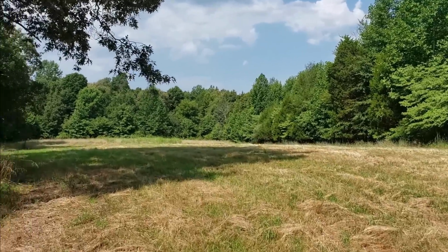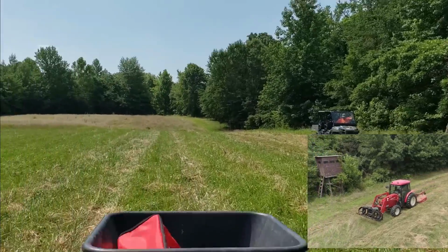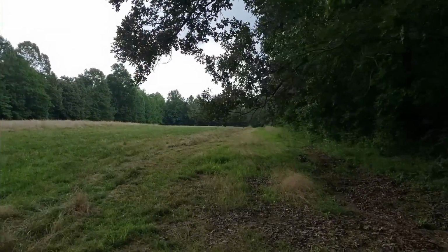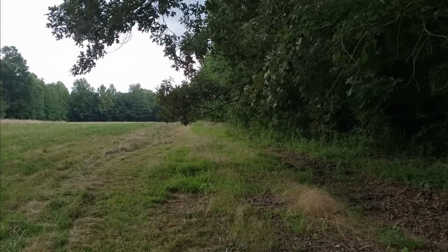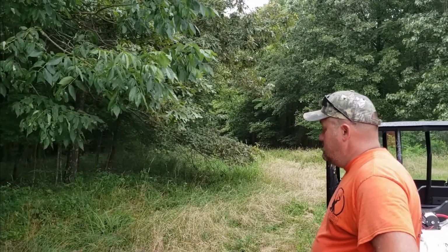Picturesque little mini field. It is so beautiful back here. There's that tower I was talking about. It's a beautiful field out here. And this corner is a good corner because it's got a fantastic natural licking branch. Get you all set up. We're ready to plant in a few weeks and we should have some intel for velvet season.